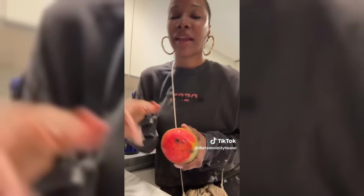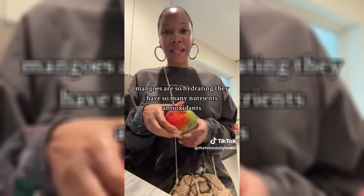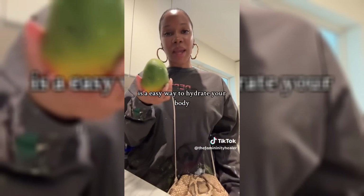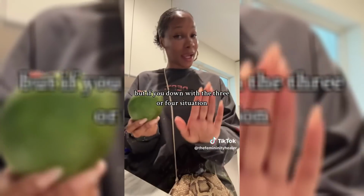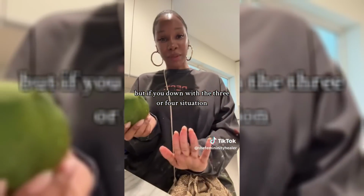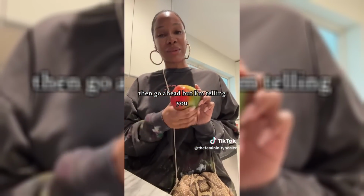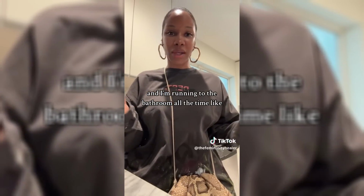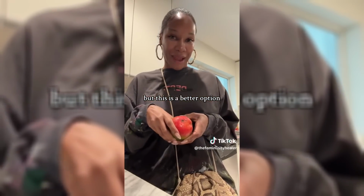Mangoes. Mangoes are so hydrating. They have so many nutrients, antioxidants. It's super, super healthy. It has vitamin C. It's an easy way to hydrate your body. You don't need the Pedialyte. But if you down with the 304 situation, then go ahead. But I'm telling you, I eat a mango at least every day, and I'm running to the bathroom all the time. But this is a better option.